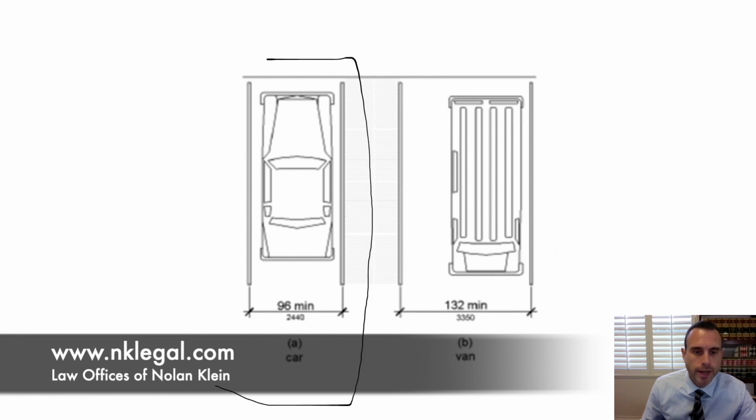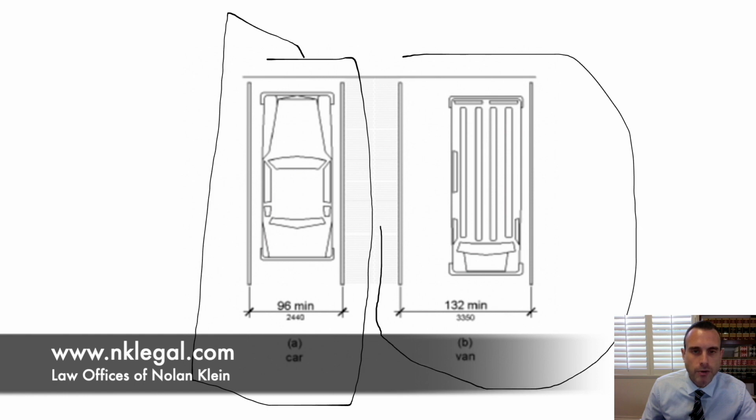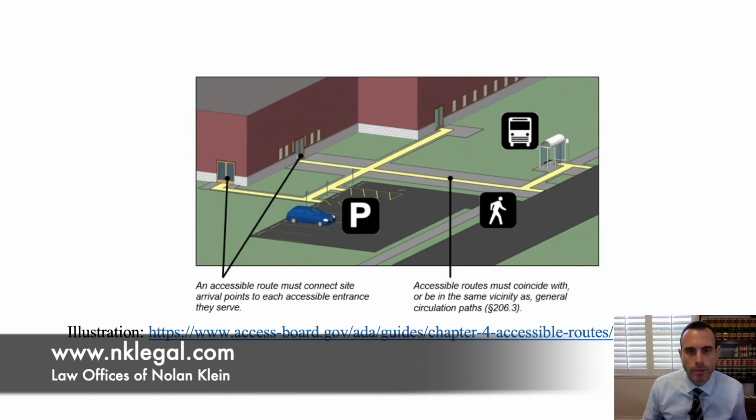This is a regular space, 96 inches. This is a van space, 132 inches. How many van spaces there need to be is also something that's very clear in the regs, should be easy to find. And then in general, the exterior of a property. Look, the exterior of a property is often what businesses who are sued for physical barriers have problems with.